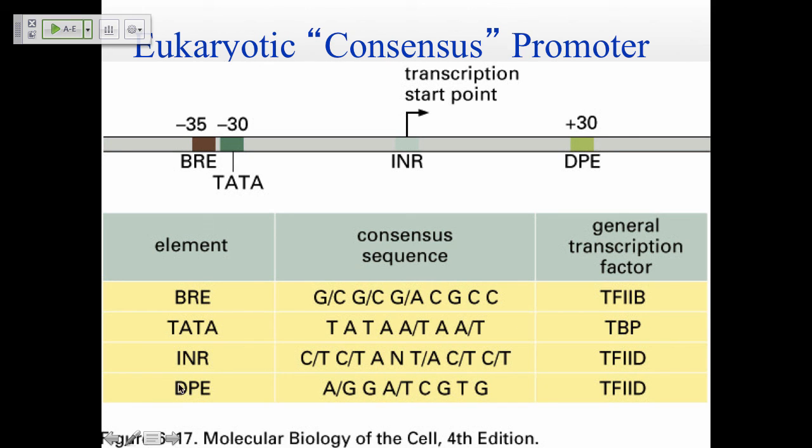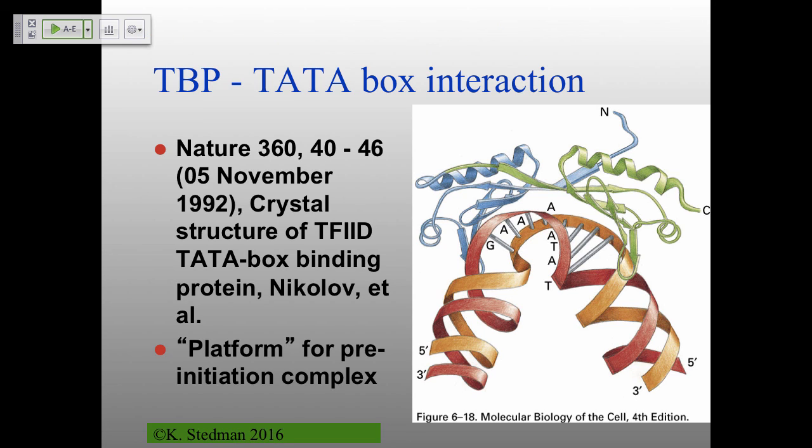But wait a minute. TBP is part of TF2D, and it's supposed to be interacting with the downstream promoter element and the initiator element, but that's 30 base pairs upstream here. What the heck's going on here? Well, this gets back to how Watson and Crick were not completely right. They had this wonderful B-form linear DNA structure, but one of the great things about DNA is it's incredibly flexible.